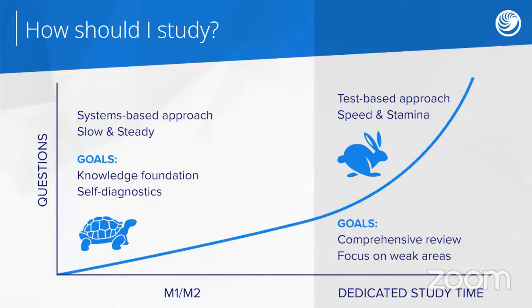So next I'm going to dive into the Q Bank itself, but I want you to keep this slide in mind because I'm going to be referring back to it throughout the talk.